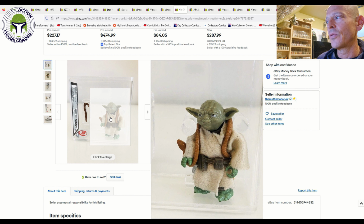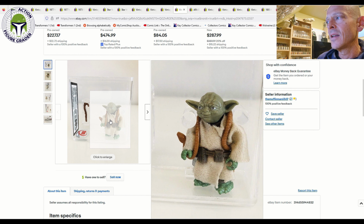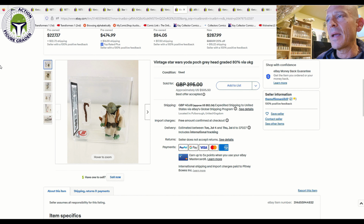So this is a very tough one to find. Maybe a little overgraded, just given the wear to the hand there. You can see the left hand has got quite a bit of wear to it, some spots on the feet as well. But this is a tough variant to find. Here's the label on it. Yoda, brown snake, Pac, gray head, graded UKG 80%. The paint got an 80, figure 80, cape 85.